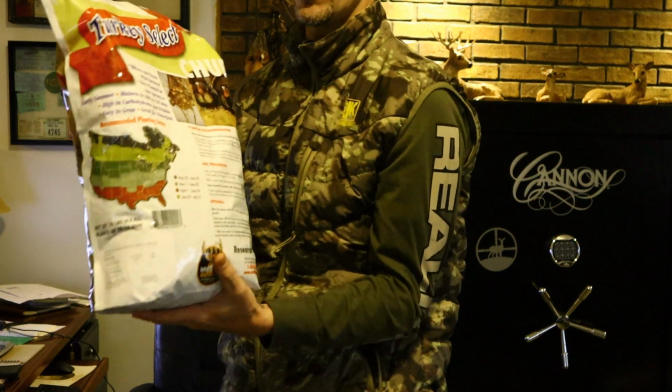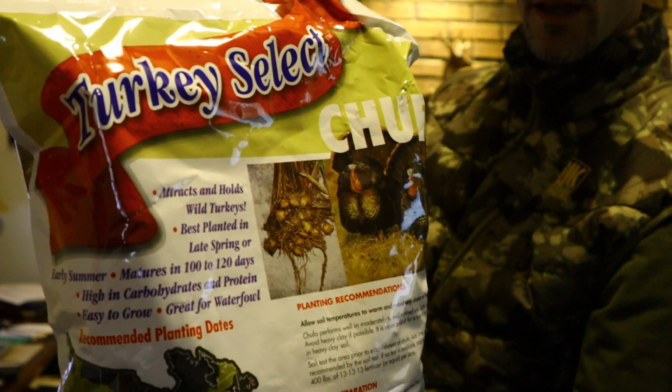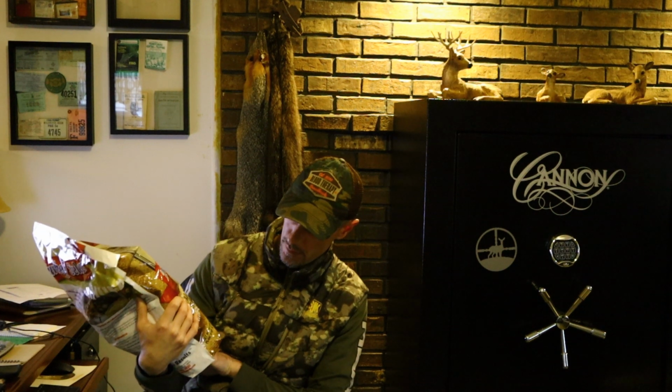So, let me lift up this bag and get a little bit closer to show you what it looks like right there. That's what the plant looks like once it's grown. So they're saying that where we're at here in PA, May 1st through June 30th is planting time. This bag is 10 pounds and will plant up to 1/4 acre.